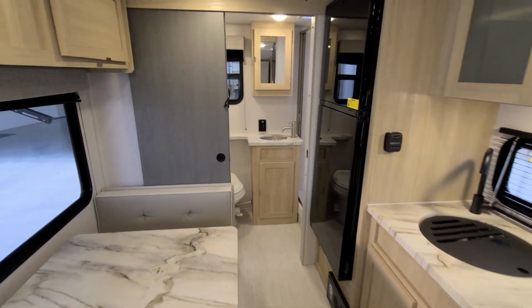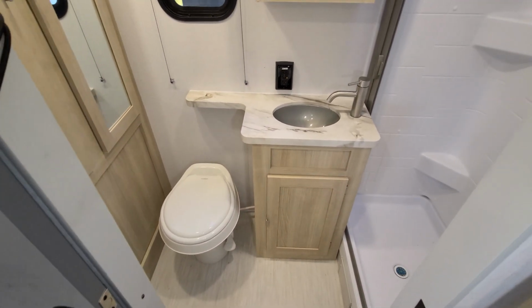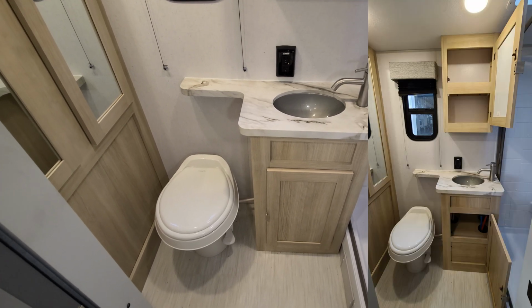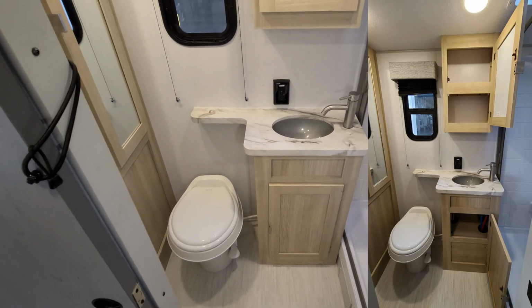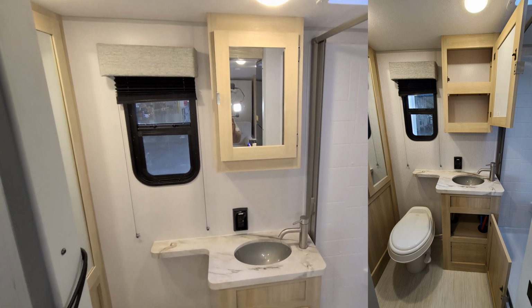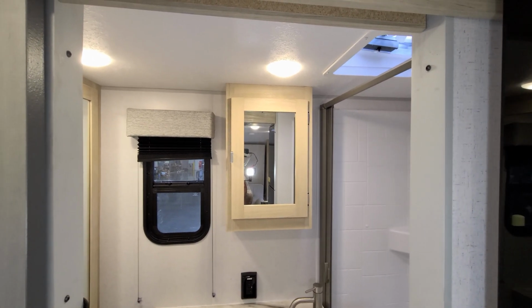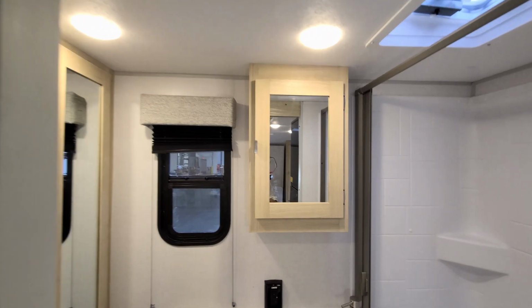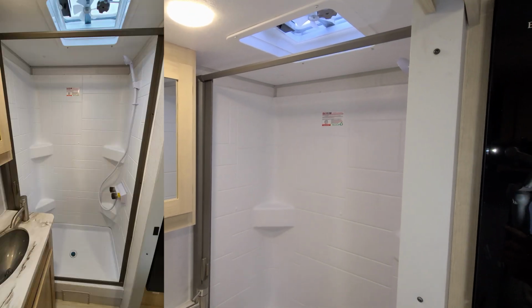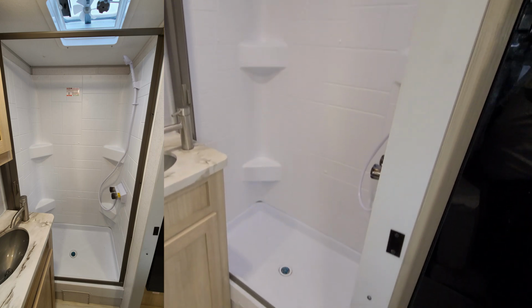I'm going to start back here in the rear and then we'll spin back forward here. So looking in the back, you have your rear bathroom area here. So you have a foot flush toilet. There's some storage underneath your sink area here and your traditional wood medicine cabinet here. Little window back here does open. Over on the right side here, we have a little vent fan up top. ABS tub surround, basically a little step-in shower.